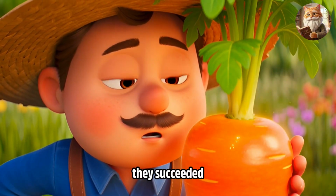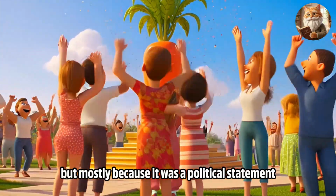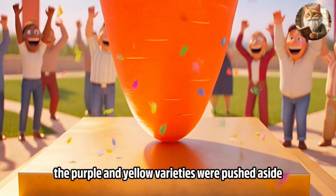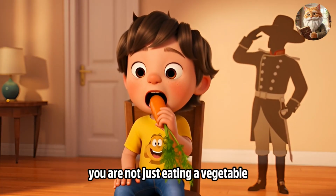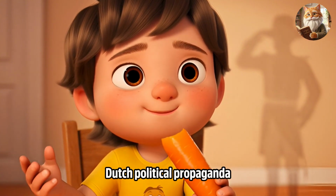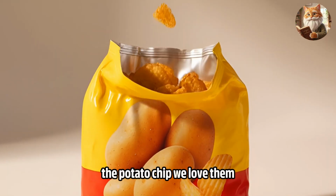They succeeded. The orange carrot became the dominant variety because it was sweeter and fleshier, but mostly because it was a political statement. The purple and yellow varieties were pushed aside. So, every time you crunch into a carrot stick, you are not just eating a vegetable, you are consuming 17th century Dutch political propaganda. Finally, let's end our journey with the world's most popular snack, the potato chip.